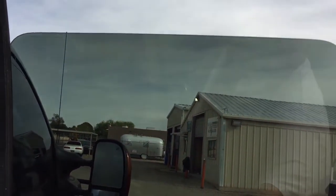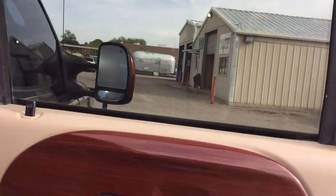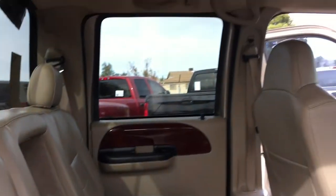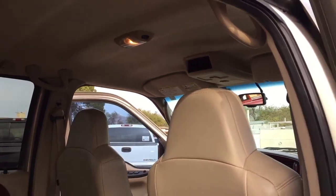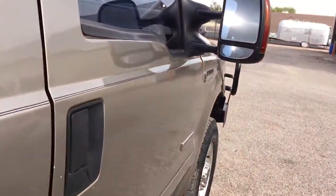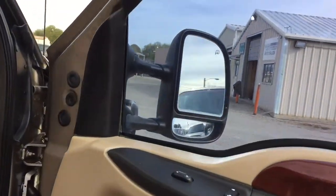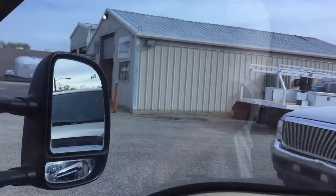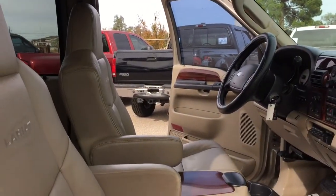All right, this is the passenger rear window. It's a nice truck. This is the kind of truck you can tow boats with and not worry about backing into the hitch and getting one to commit suicide because you dinged up your truck. But you can trust it because it was taken care of.